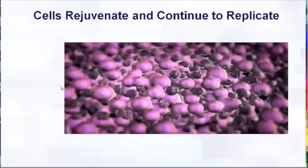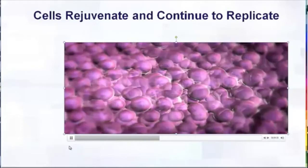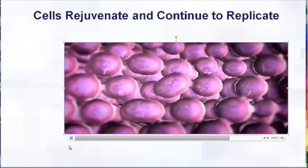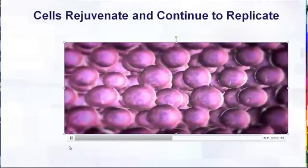And then that'll be the last video that I want to show you, but this shows us what happens when you get old, sick cells, and the tissue starts to rejuvenate itself and becomes healthy again.